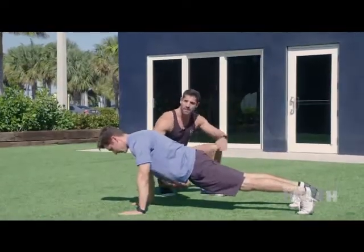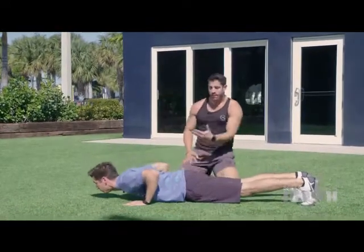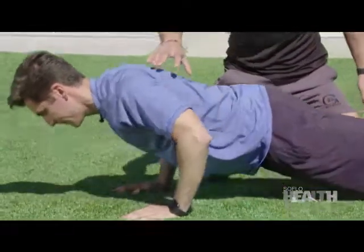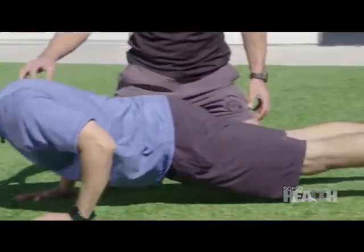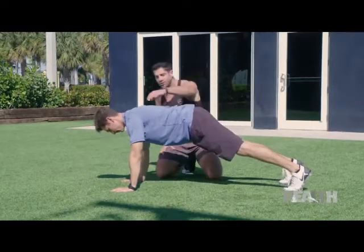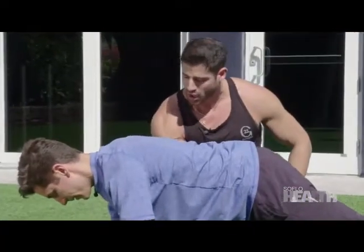So another big problem I see is people sagging in the hips. And when people sag in their hips, they're putting the weight here on their lower back, and they're not actually engaging the muscles they should be, which is their upper back, their chest, and their triceps. So go ahead and cock your butt up in the air. I want you to go all the way down, but keeping your hips off the ground.